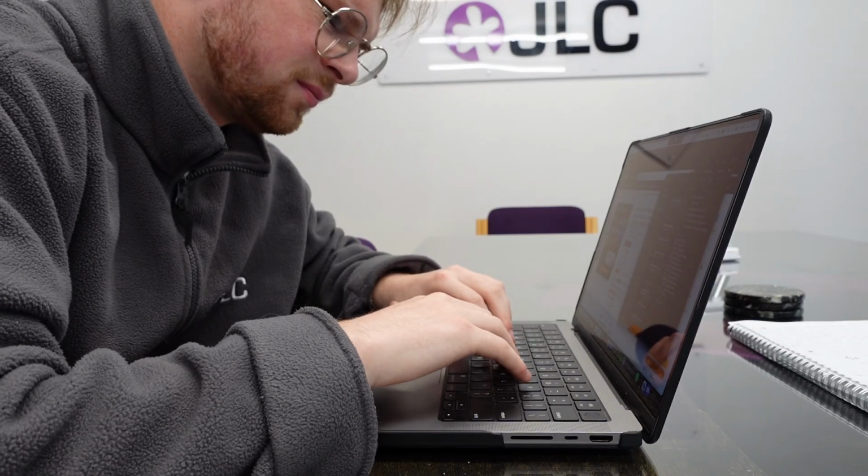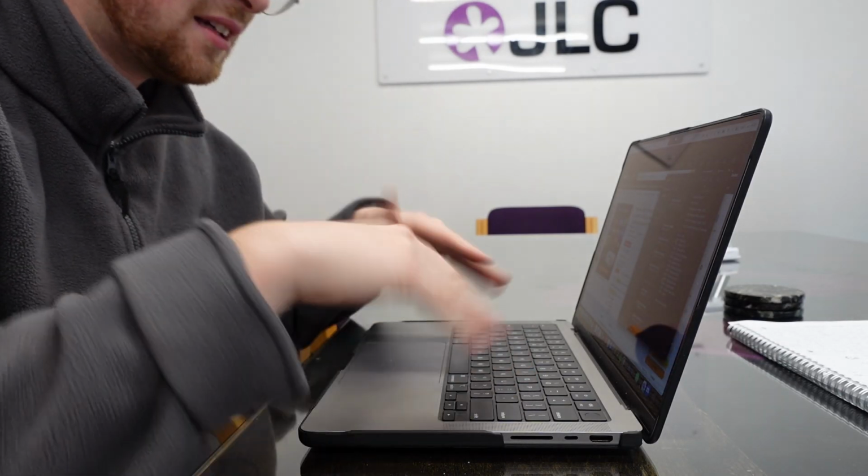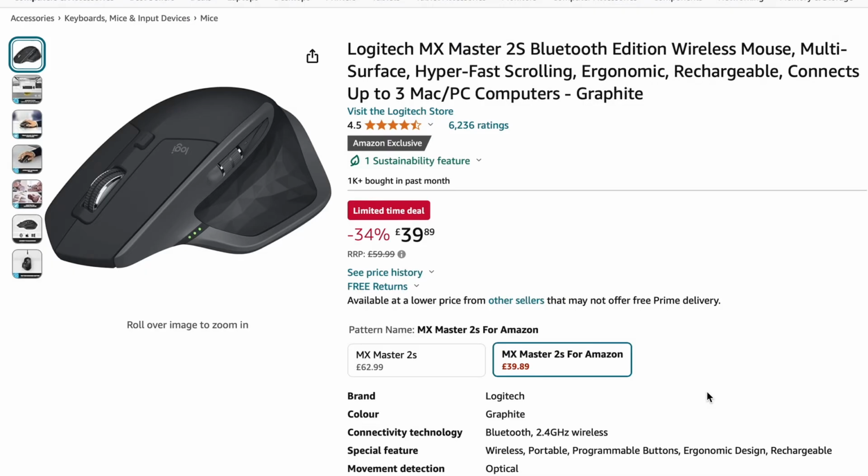Are you a desk worker, someone who's always sitting at a desk typing on your laptop, typing away, and you realise your wrists are aching? They hurt so bad, you cannot continue to work. What you need is an ergonomic mouse. And with this Amazon deal, you get 34% off.